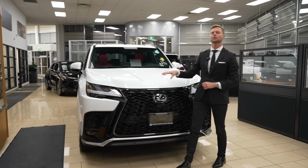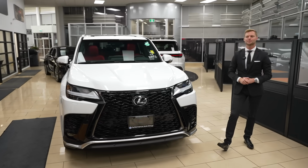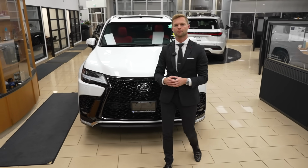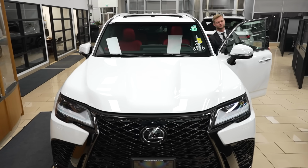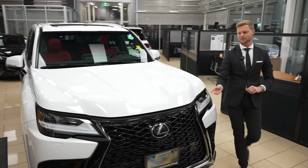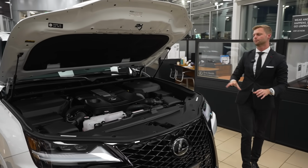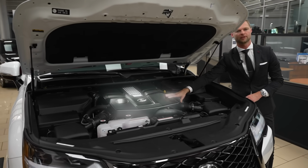I've also always appreciated the boxiness of the hood. Now, parking one of these beside a GX makes it look a little small because of how the flow sort of works. But under the hood, even though it looks a little bit smaller, we still have a lot of that room taken up by that twin turbo V6.